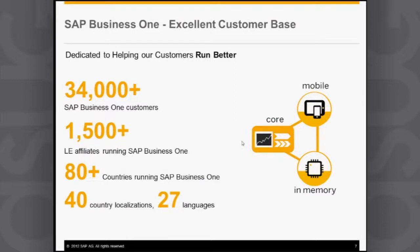On the subject of that customer base, you can see here more than 34,000, again, as I said, more than 36,000 these days. And those customers are being looked after by a network of partners. And those partners have not only implemented those 35, 36,000 plus customer sites, but they've also helped more than 1,500 affiliates of our large enterprise customers or ecosystem partners of large enterprise customers to deploy SAP Business One. We have SAP Business One deployments in more than 80 countries around the world. We have 40 country localizations, just tipped over to 41, and 28 languages.